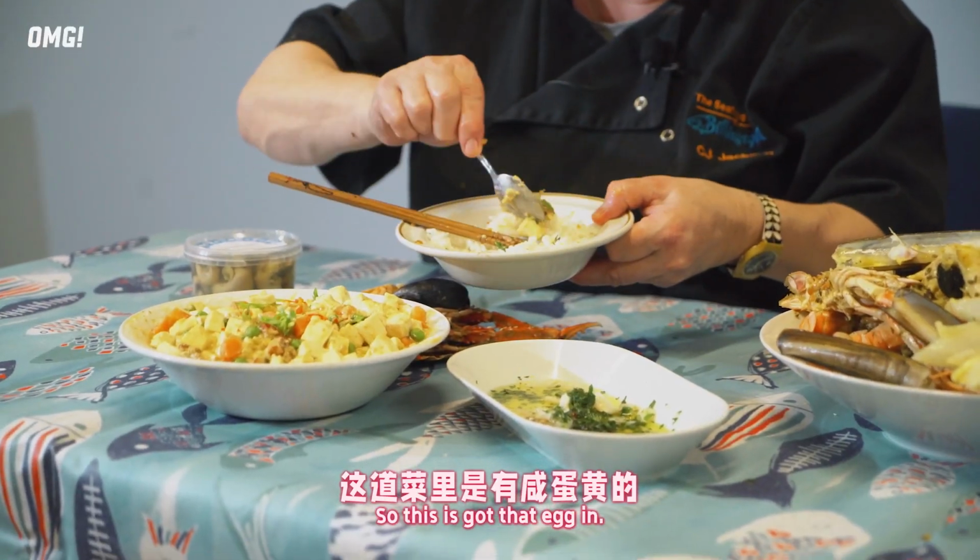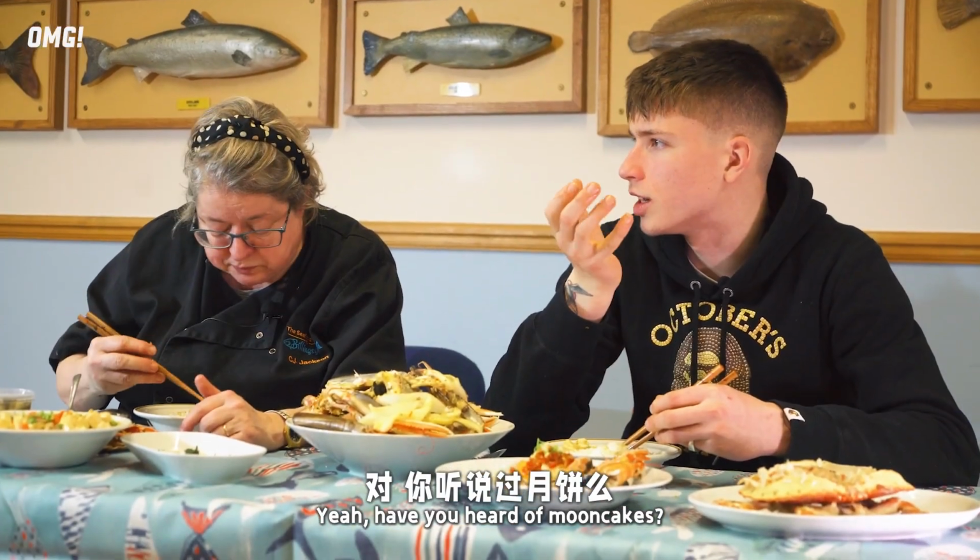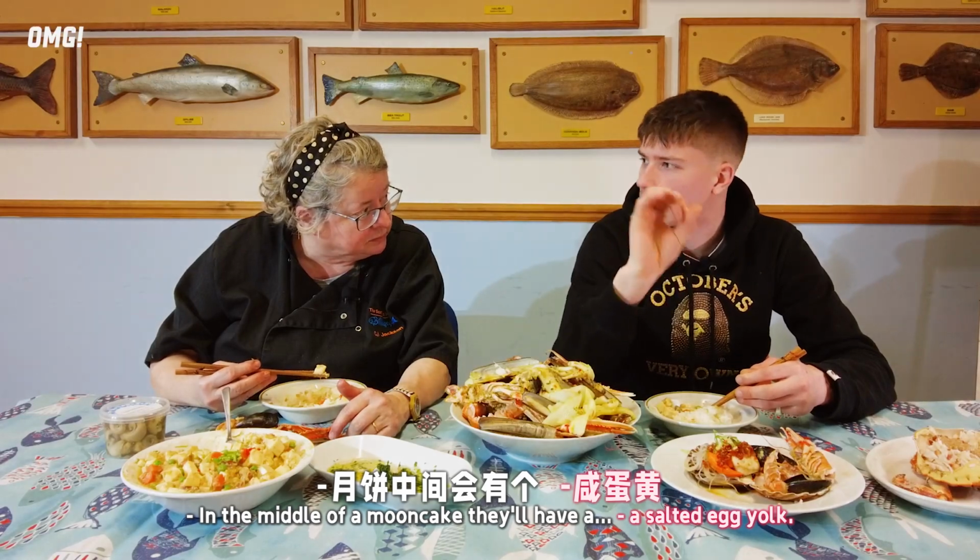So this has got that egg in. Is that a very traditional ingredient? Yeah, I've heard of mooncakes. In the middle of a mooncake they'll have a salted egg yolk.